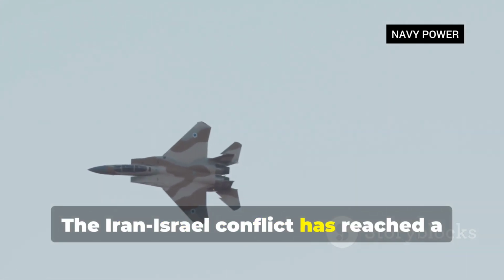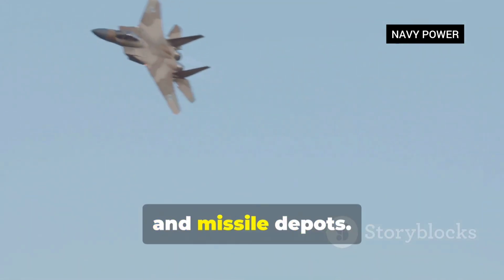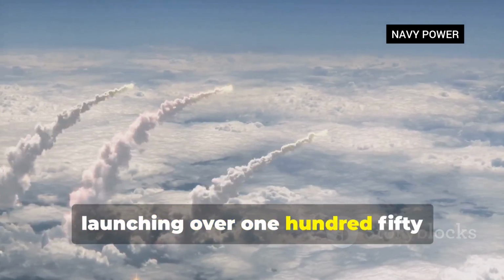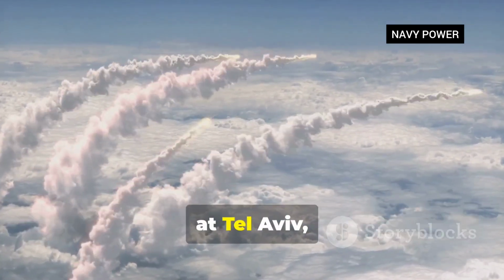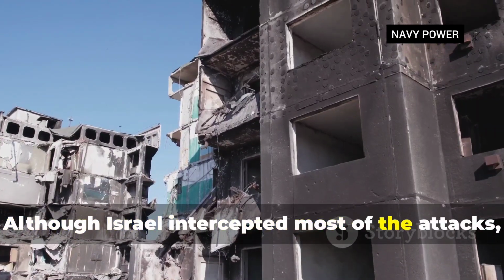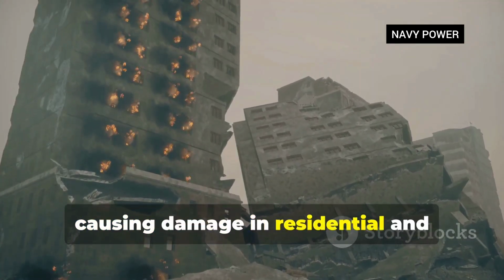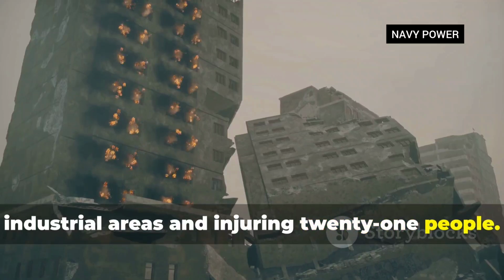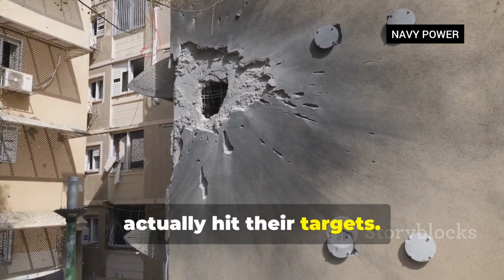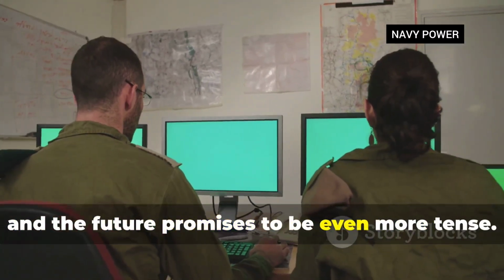The Iran-Israel conflict has reached a peak with Israel's Operation Rising Lion targeting Iran's nuclear facilities, airbases and missile depots. Iran responded with Operation True Promise 3, launching over 150 ballistic missiles and 100 drones at Tel Aviv, Jerusalem, and Israeli military bases. Although Israel intercepted most of the attacks, some missiles penetrated the Iron Dome defense system, causing damage in residential and industrial areas, and injuring 21 people. Iran claimed success, but only about 6 to 10 missiles actually hit their targets. These developments indicate that both sides are prepared to escalate, and the future promises to be even more tense.